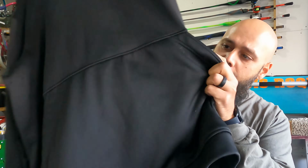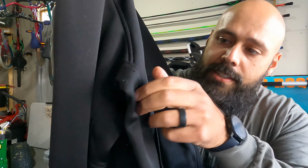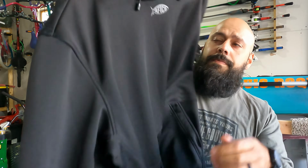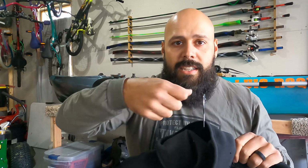So it has the hoodie pocket in the front and a cell phone pocket. It's also vented on the side. Not sure if you can see that, but it has these laser cut vents on the side. And my favorite thing is it has a vented neck gaiter. So you can easily cover up to your nose while having the hood on and keep the bugs away, keep nice and warm. They have several different colors of these hoodies.